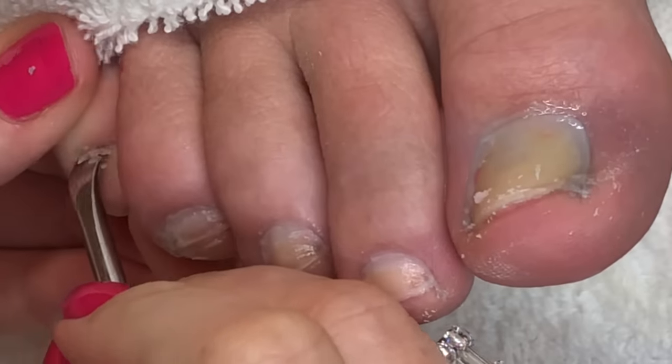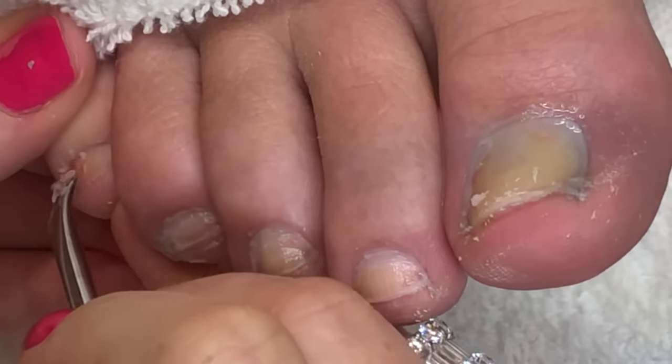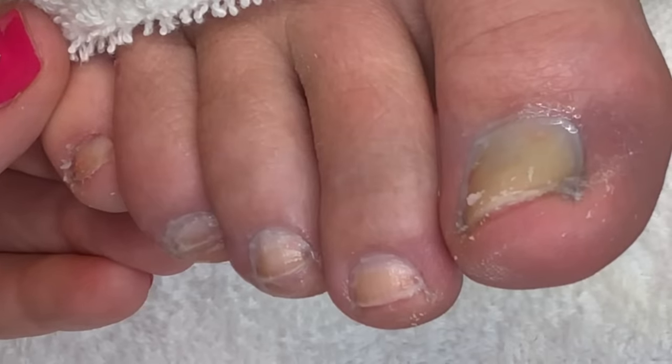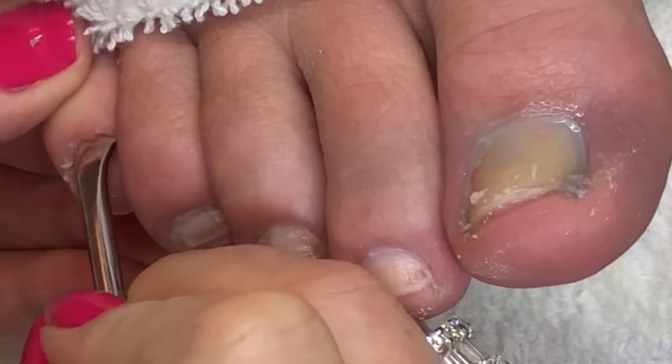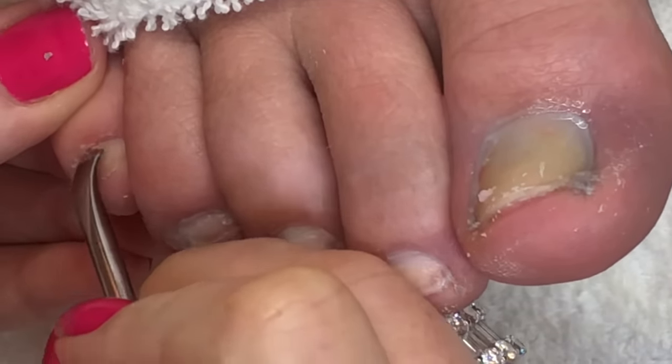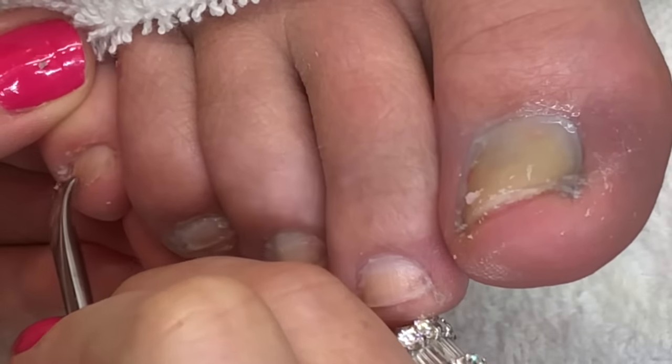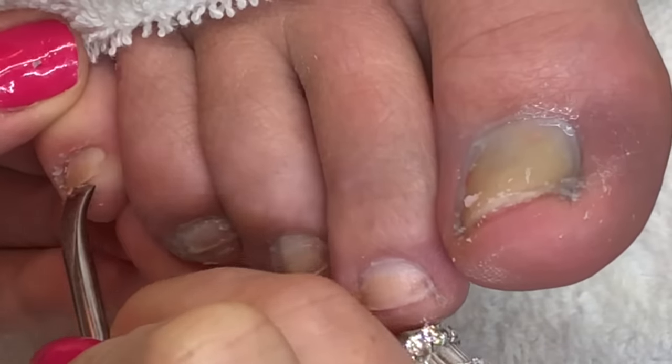As the dead skin absorbs the cuticle remover, I need to apply more cuticle remover so I can scrape off the dead skin really easy. If I don't apply more cuticle remover, the skin attached to the nail plate is really hard to move. It just sticks to the nail plate.